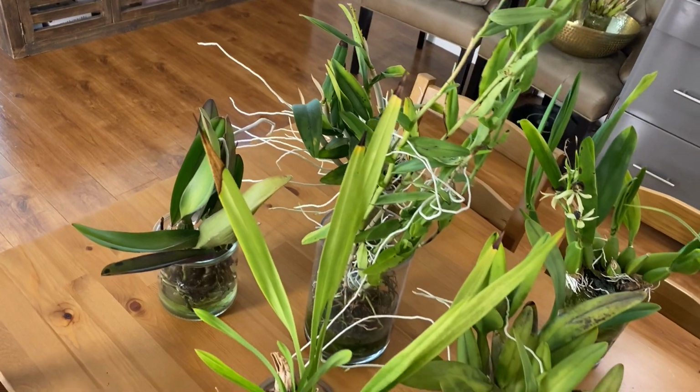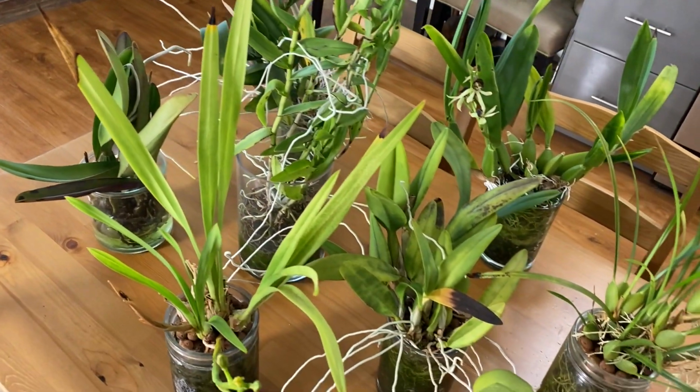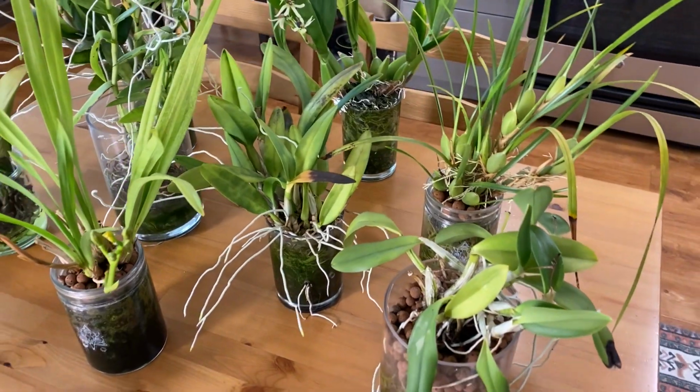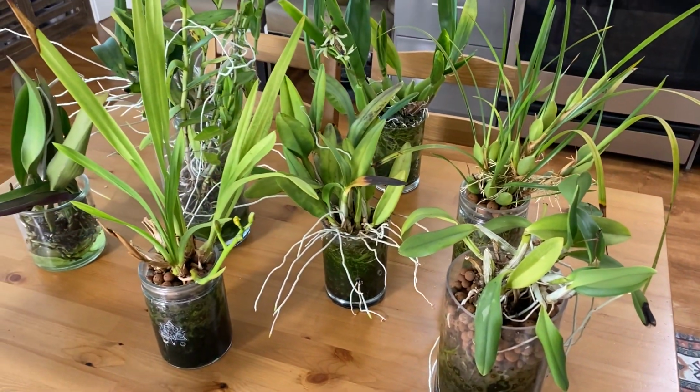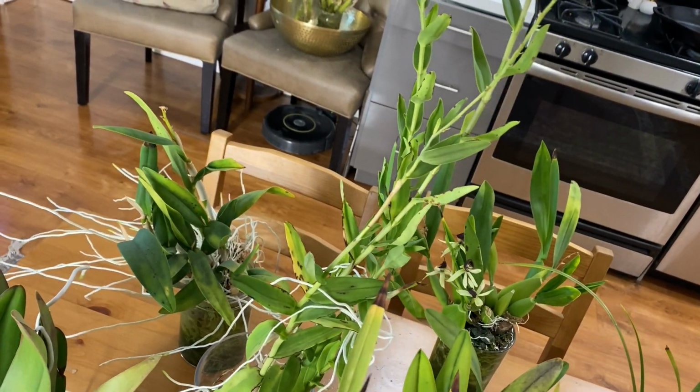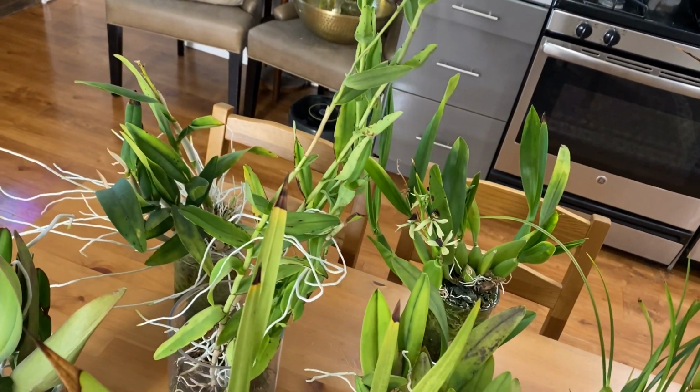So this of course begs the question, why? Why are my plants struggling, particularly when most of these plants have been incredibly vigorous, very, very healthy, and problem-free for the entirety of their time in my collection? And the answer is, I have relocated to an environment with radically different water quality.